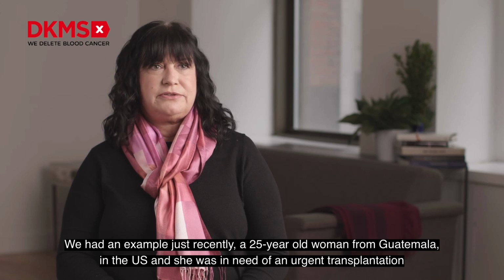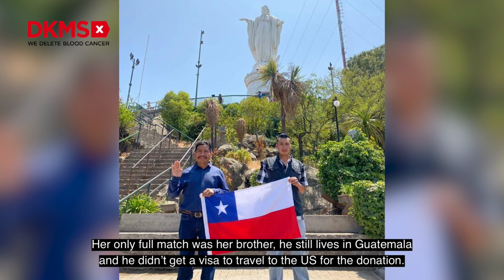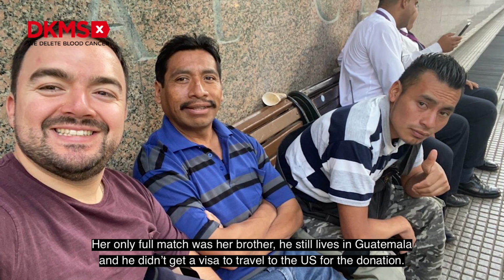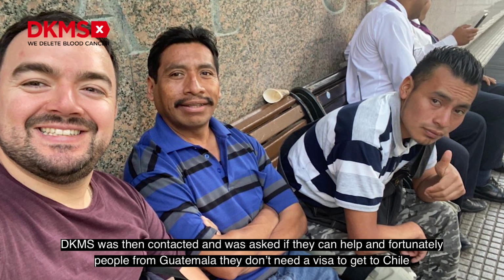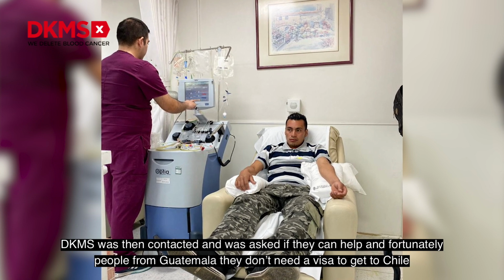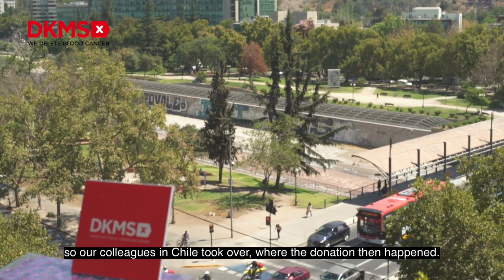in need of an urgent transplantation. Her only full match was her brother. He still lives in Guatemala, and he didn't get a visa to travel to the US for the donation. DKMS was then contacted and was asked if they can help. And fortunately, people from Guatemala, they don't need a visa to get to Chile. So our colleagues in Chile took over, where then the donation has happened.